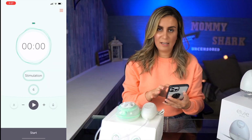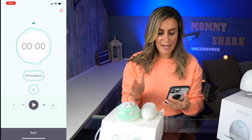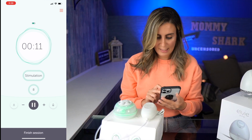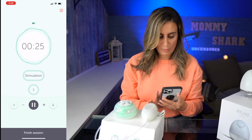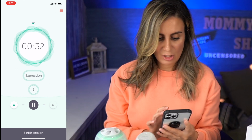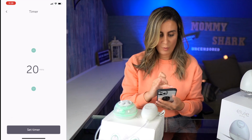When you start it, it's going to be in 2 minutes of stimulation, and then it will kick into extraction. You can most definitely skip the stimulation if you need to by clicking that stimulation button at the top. I'm going to push play. You can increase the intensity to a level 10. So the Elvie Stride has 10 levels. You can decrease all the way down to a level 1. You can also press the stimulation button to go into extraction or back into stimulation, and that also affects the level. And then you can set a timer, which is a great attribute.